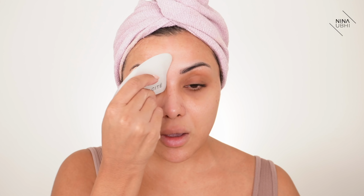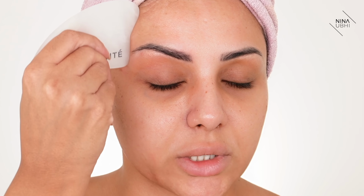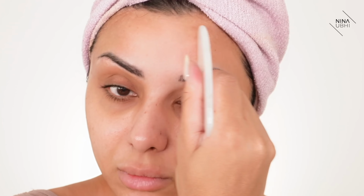Now, next up, I'm going to do the eyebrow area. So I'm just going to get a little bit more of this. And once I put this on and I've done this, I just let it sit there. Now, I'm going to get this nice curve. You can see this curve here. I take it here and then push it up. And this is great if you want a brow lift. Much harder to do this on dry skin, by the way. So I always feel like putting a little bit of this aloe gel really helps.